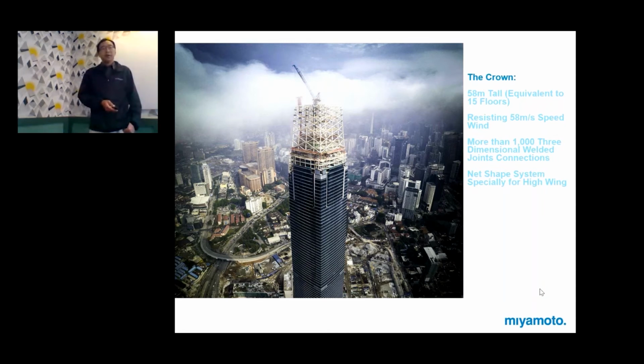We feel this crane is a pretty important element. So we bumped up the wind force to 58 meters per second, which is equivalent to 130 miles per hour. Which is going to be pretty safe in our opinion.